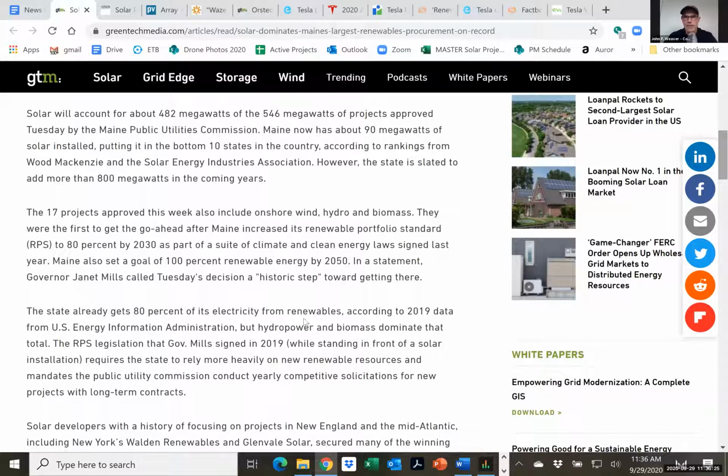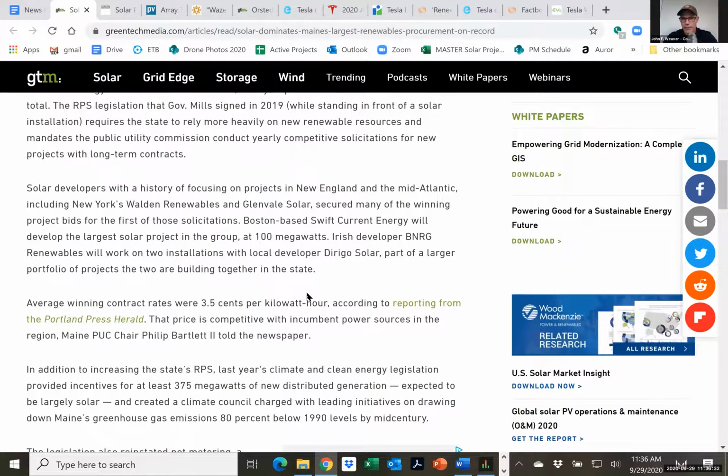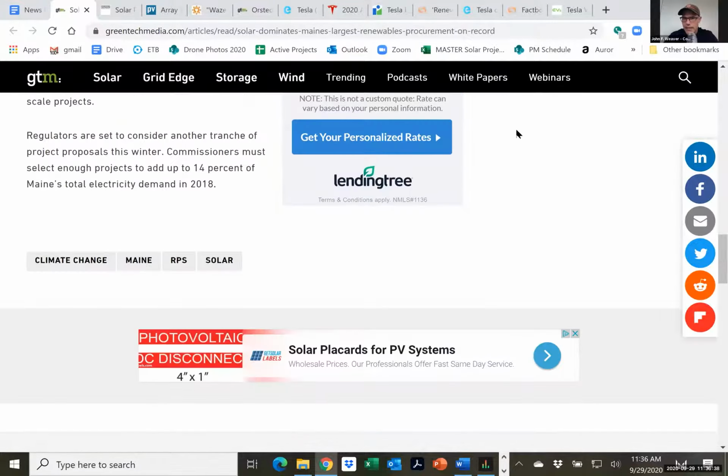and it's not noted in the GTM article, but if you go to the article at the Press Herald, they said that the bids ranged from 2.9 cents to 4.2, and these were all projects that won. But I was really interested in a 2.9 cent per kilowatt hour solar power project in sunny Maine.